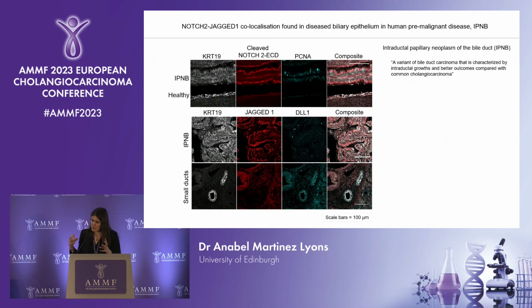So we now know from the data that I've shown you that we get an increase in the ligands when we lose tumour suppressor genes. We also know that we get overactivation of the proliferative pathway and overgrowth of these tumours. But we wanted to ask a little bit more about the mechanism of this. So how do Notch2 and its ligands contribute to growth of the biliary epithelium?